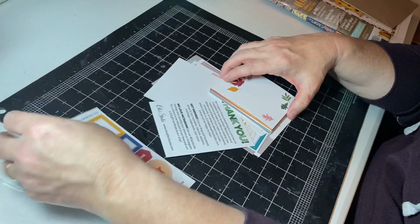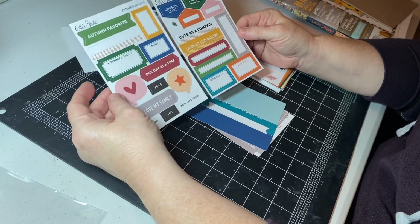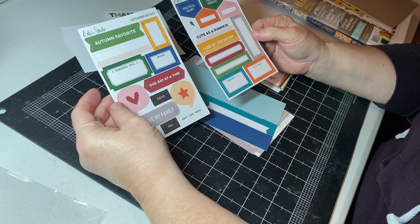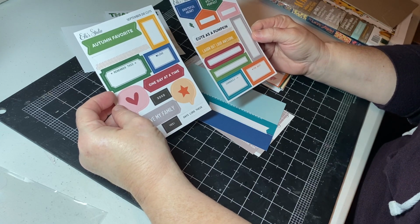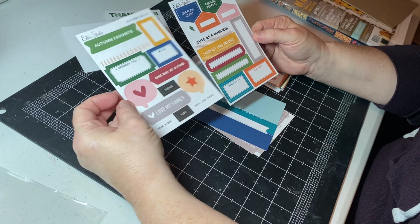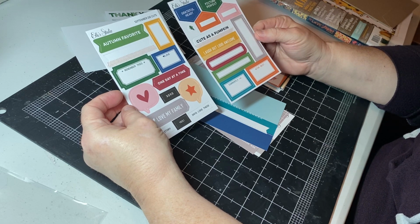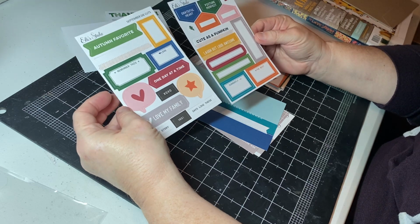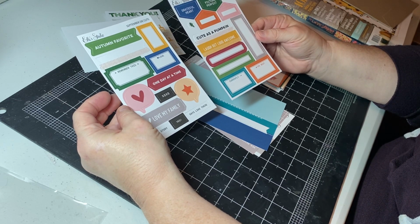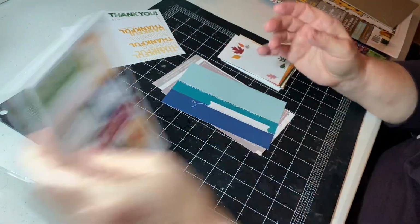So, let me go through the die cuts with you first of all. Of course they're autumn themed, because it's September. These are just all punch outs that you can put your own adhesive on. They say autumn favorites, remember this, love, one day at a time, XOXO, love my family, true story, yes, days like these, and then grateful heart, picture perfect, cute as a pumpkin, laugh out loud, awesome, the best, and currently. And then there's a leaf and a couple leaves, I guess. Some hearts, a star, and a lot of journaling labels. So those will be very versatile for fall.